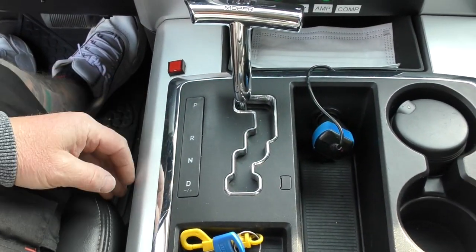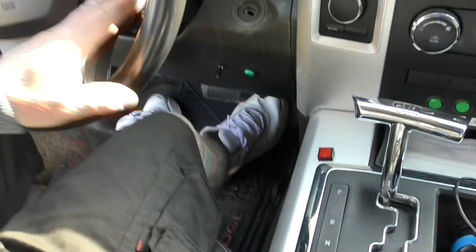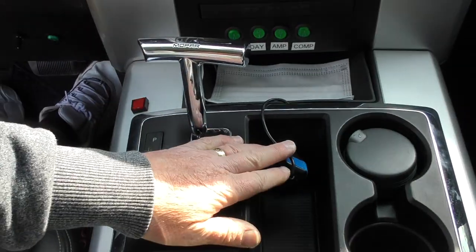Auto, simple box, and you couldn't get no simpler than that, can you? Park, reverse, neutral, and drive. There's no flappy paddles or anything. It has got cruise control. That was already wired in there.